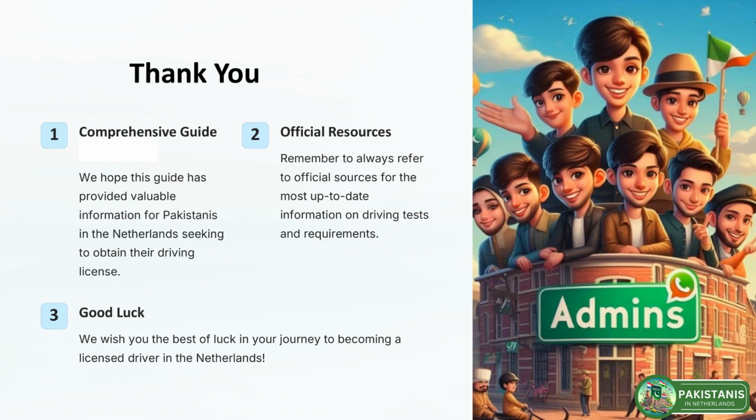Remember, always rely on official resources like the CBR and RDW websites for the most accurate and up-to-date information. These platforms are there to ensure your journey is smooth and well-informed.